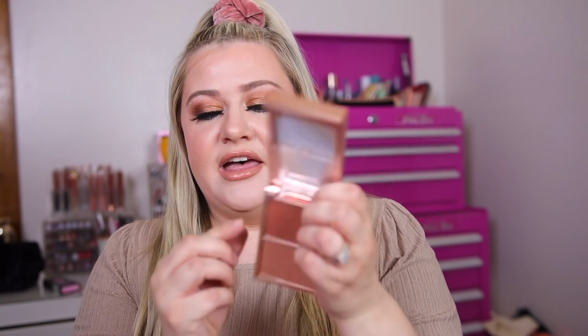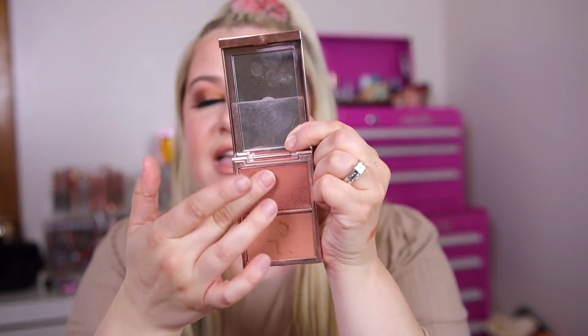You guys already know it's Patrick Ta, the She's So LA. I just love this color. It makes you look so bronzed and just like your cheeks are literally snatched. I love it. It's so different than anything I have in my collection. It almost looks like a bronzer. But with this formula, you go in with the powder side first, and then you go on top of it with the cream to add back in the glow.